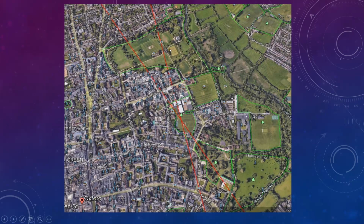This other ley line I've got a personal connection to, as it runs through one of the nodes which connect onto the city of Oxford. This particular ley line actually runs through the alignment of the house I used to live in as a family for 10 years. So I've got a personal connection with this ley line.